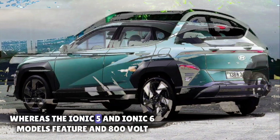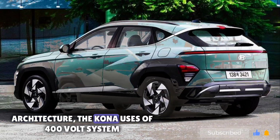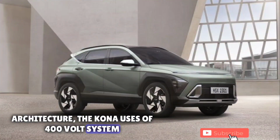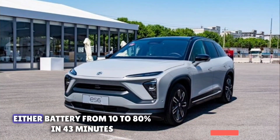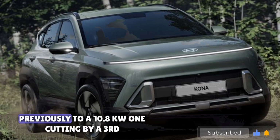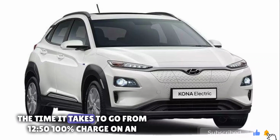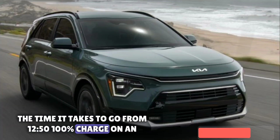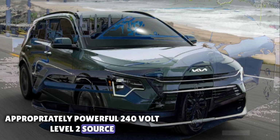Whereas the Ioniq 5 and Ioniq 6 models feature an 800-volt architecture, the Kona uses a 400-volt system. Hyundai says that a 100 kilowatt connection can take either battery from 10 to 80% in 43 minutes. The onboard charger has been upgraded from a 7.2 kW unit previously to a 10.8 kW one, cutting by a third the time it takes to go from 10 to 100% charge on an appropriately powerful 240-volt, Level 2 source.